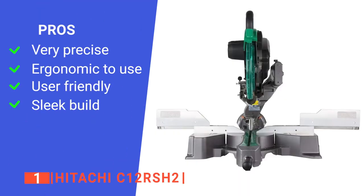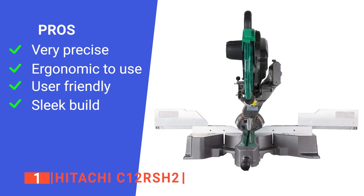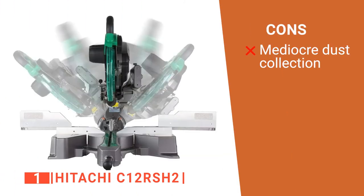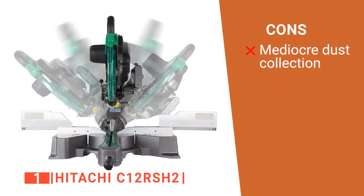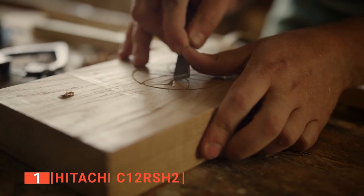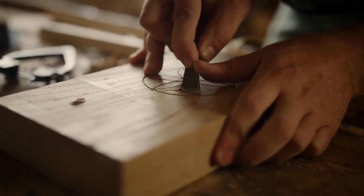Its pros are, the laser guide makes it easy to make accurate cuts, its handle has a very comfortable grip, the knob and lever setup is easy to use, and the compact size doesn't take up much space in your workshop. However, the dust collector is not the most effective. The Hitachi C12RSH2 is recommended for carpenters who want a professional miter saw with a high level of accuracy.